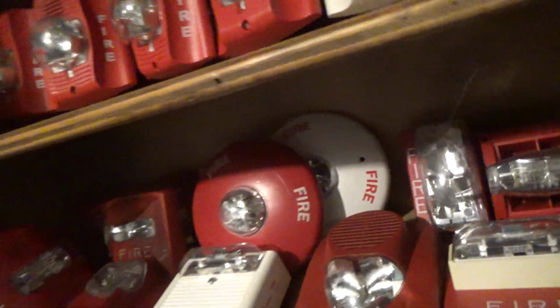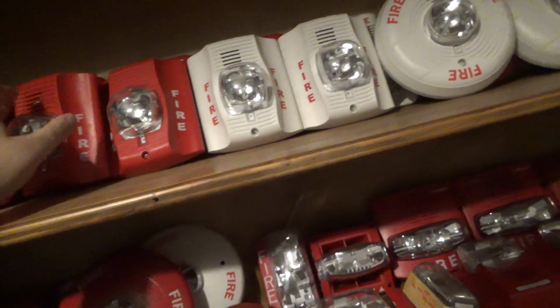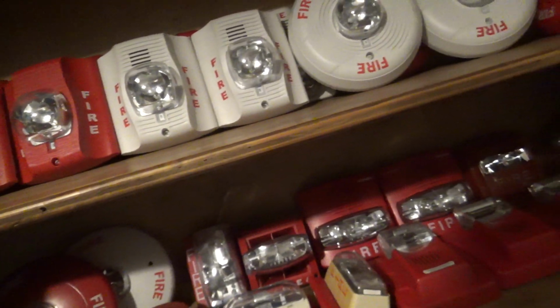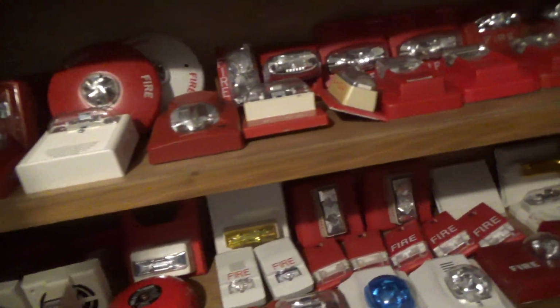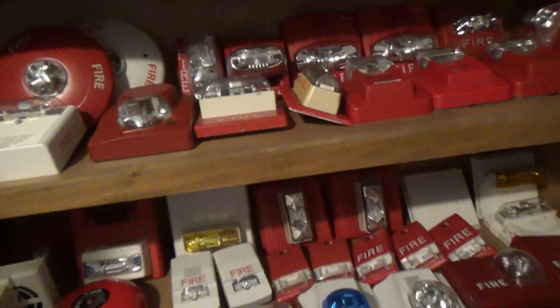System Sensor no longer makes Spectre Alert advances, except for the weatherproof ones that go outside when the new fire alarm systems install L series these days. But I have a lot of stuff in my collection. I have a lot of stuff, including some older fire alarm equipment.